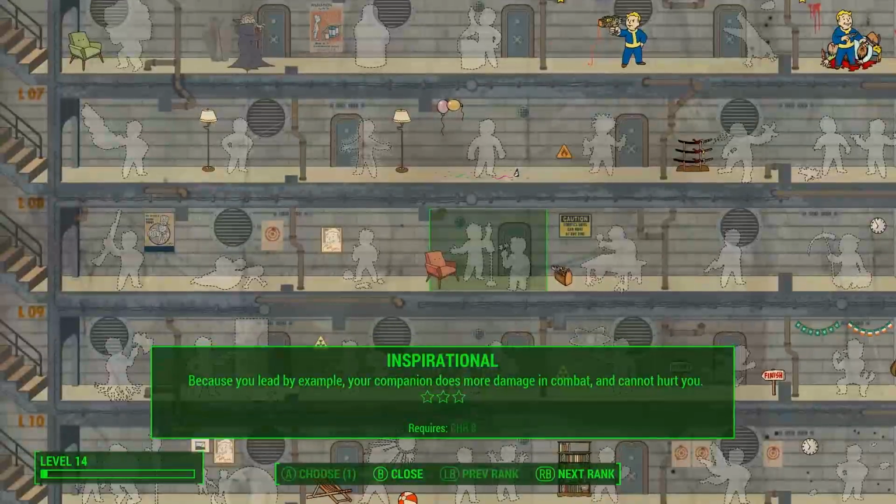Further down the chart, we have Charisma's level 8 perk, Inspirational, also new to Fallout 4. Because you lead by example, your companion does more damage in combat and cannot hurt you.